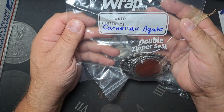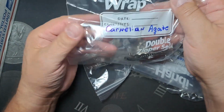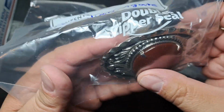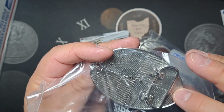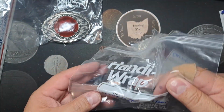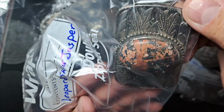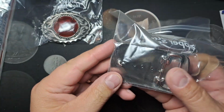So right here, carnelian. I'm not sure. I haven't seen that name before for an agate, but carnelian, I think it is. Carnelian agate. So look at that beautiful belt buckle right there. Brian used to do some lapidary work. So that is awesome. Thank you very much for that, Brian. And here is the next one right here. And this one is a leopard skin jasper. That is also super cool. Look at the color in that. Another beautiful piece right there. Thank you very much, Brian, for those.